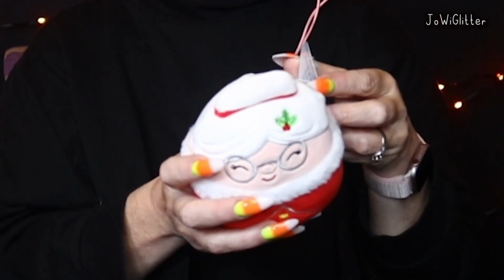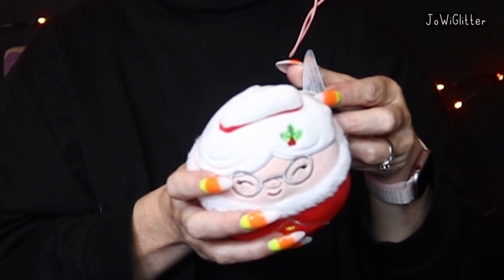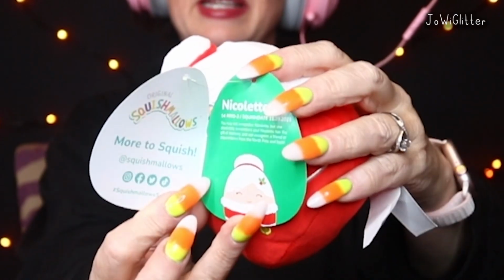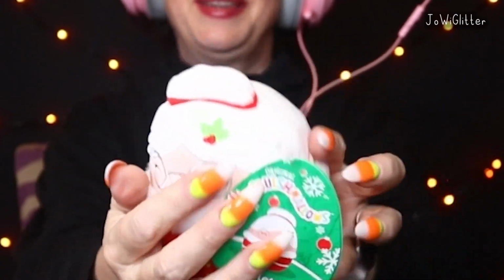Very cute. So let's go ahead and read her bio. Nicolette Squish date is November 29th, 2021. You may not remember Nicolette, but she absolutely remembers you. Nicolette has the gift of memory and can recognize a friend or acquaintance from the North Pole and back. Cool. So there's the front of Nicolette's tag, and there is the inside. So beautiful, Nicolette slash Mrs. Claus.